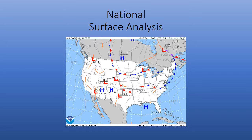Let's start off with a surface analysis chart. We have a low pressure system in Washington, a low pressure system on the border of California and Arizona, a high pressure system in Arizona, a low pressure system in Utah, and a high pressure system in New Mexico.